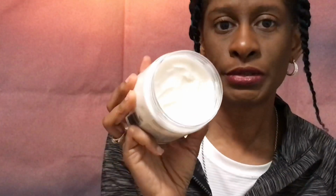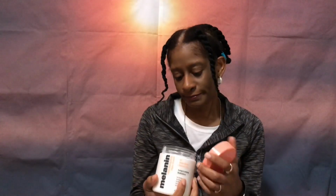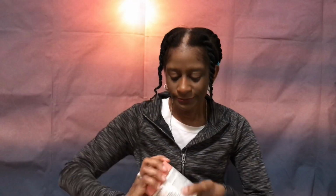My daughter used this. I used this. I've been using it for about a week. Yeah. She's been using it. So I'm just so disappointed. But you guys, if glycerin is not a problem for you, I would highly recommend it.